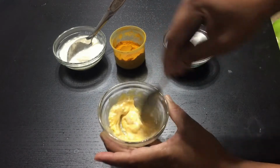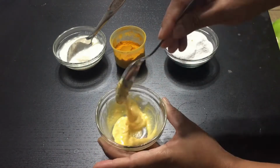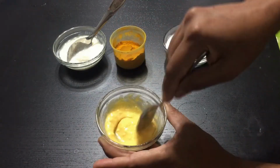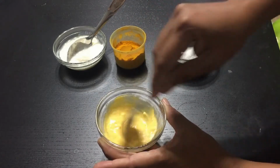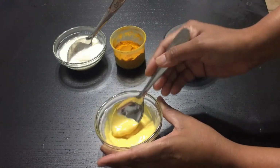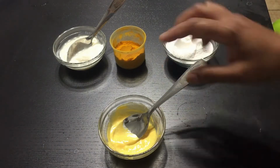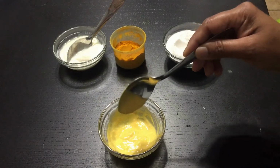So consistency-wise, if your yogurt is thinner, you can see it's dripping off. In that case, if you apply it on your face, it's not going to stay on your face for a longer time. It's going to drip onto your clothes. So if you think my consistency is too liquidy, you can always add a little bit more rice powder so you get a consistency where it's not falling down or dripping.